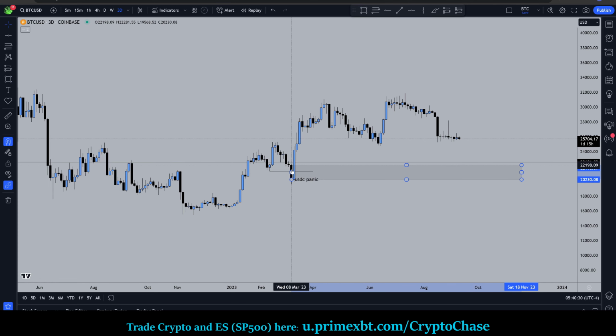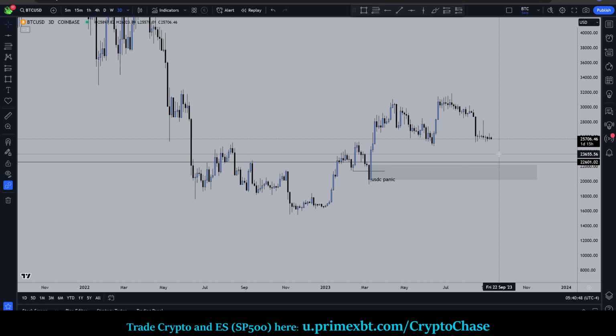So I'm thinking, and typically if these support blocks are to hold, they want to hold by the midpoint, right? You don't really want to see it dig all the way to the bottom. You either want to see it bounce off the top or near the mid. So I'm thinking somewhere between 22.6 to high 21s is where I'd be interested in taking a long position.